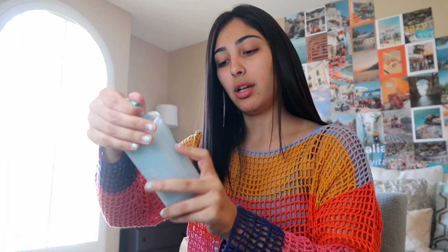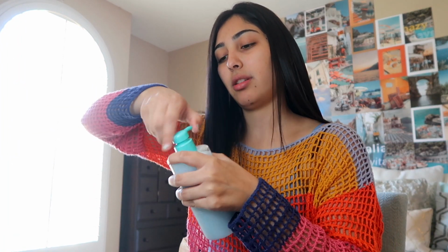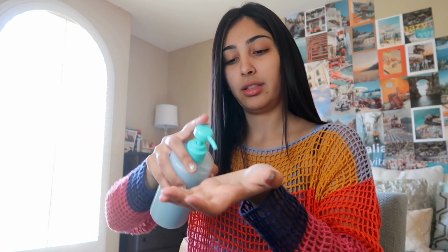Okay, so I'm going to try out the new Water Lotion Moisture by Pink. Let me just open this. Okay. Oh, at first it sort of smells like a pineapple-y smell, I would say. I really like it. Okay, so now I am going to do my makeup.